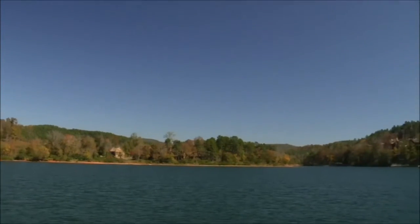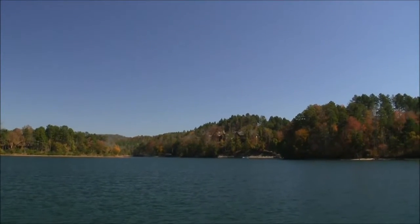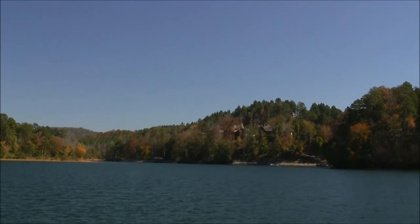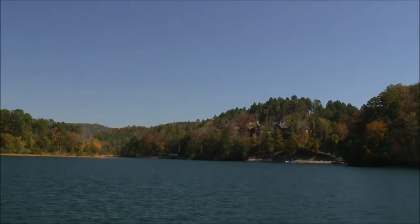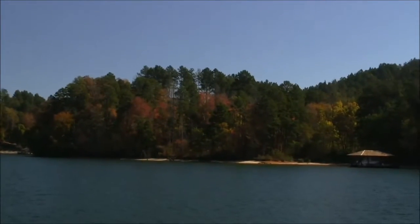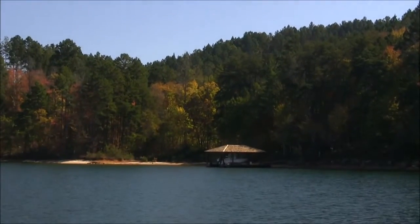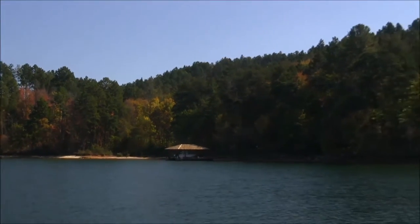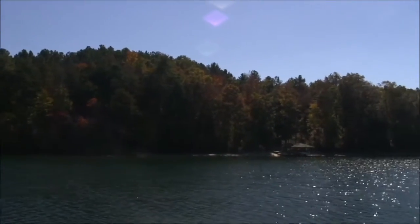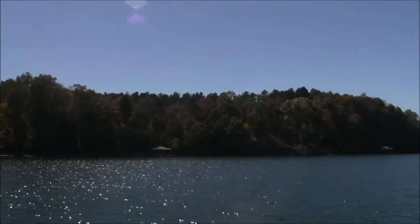Then across the way you have K, which is down towards J, and K, which is down towards the end of the cove. And then right across from where I am right now is L, just for reference. L16 is right there where that boat dock is. So we have the L section. So nice views from L that we're looking at.